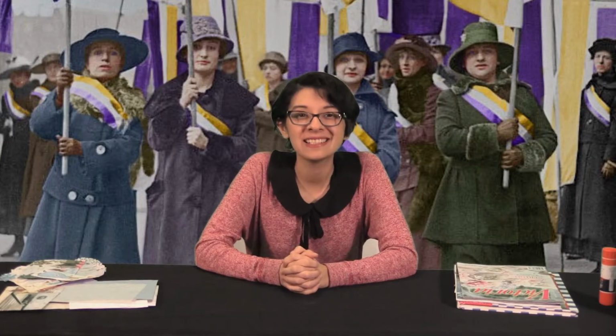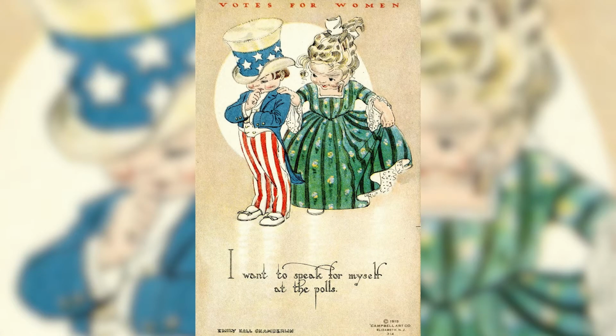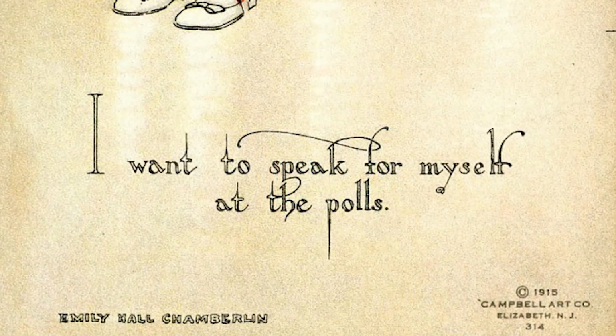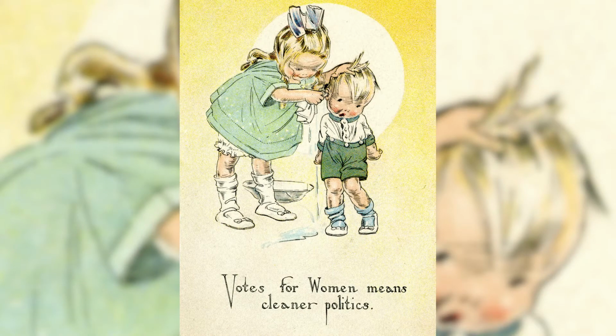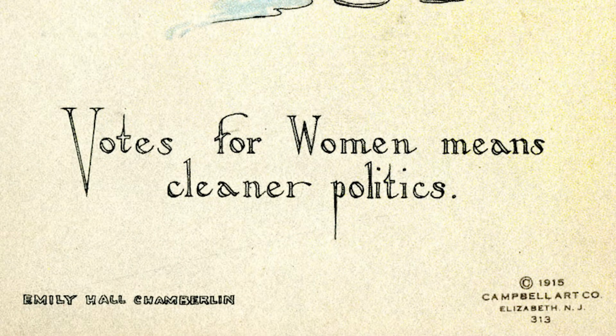Going back to 1910, the National American Woman Suffrage Association began a postcard campaign, partly to raise awareness of the cause and partly as a fundraiser. The cards could be funny, serious, or romantic. Some of the cards used powerful patriotic symbols and logical arguments to make their case for women's right to vote.